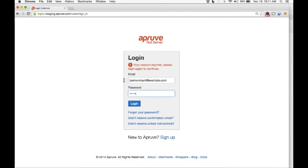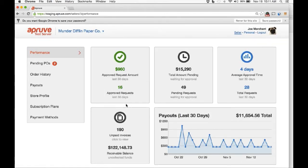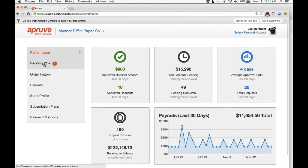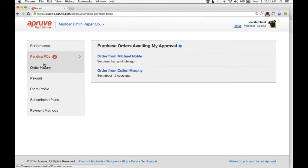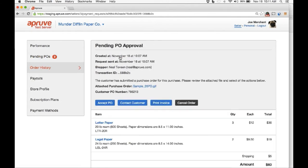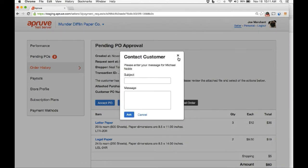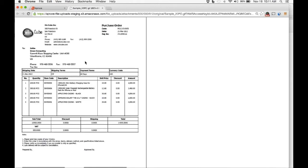So I switched over here to the merchant view. Here I am logged in as Munder Difflin. I see there's two pending POs in the system. Oh, here's the one from me. Again, I see what he's trying to buy. I could print the direct invoice. I could contact the payer. I could take a look and review this PDF right here on the computer.